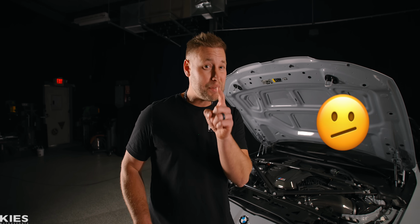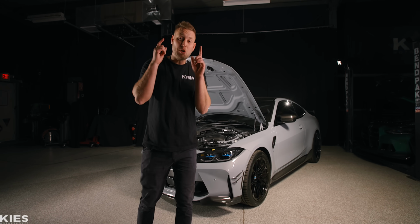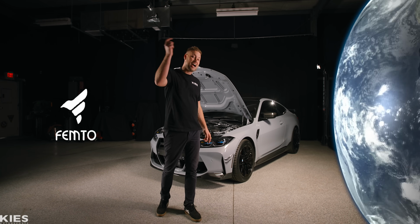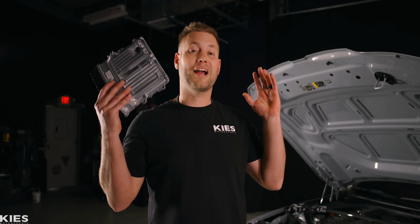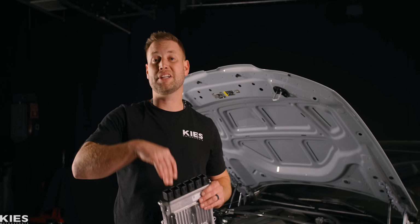Now, before you get too excited, it's not as simple as just hooking your laptop up to your car, then unlocking an additional 200 horsepower. You have to start by unlocking the computer in your car, which is where things get a little bit tricky. As it stands, there's only one company that knows how to do it, and they're on the other side of the world. So if you're like me in the USA, you have to take the $2,500 computer out of your car and ship it halfway around the world. It's expensive, it's risky, and quite frankly, it's a huge pain in the butt.